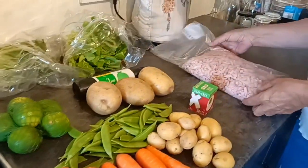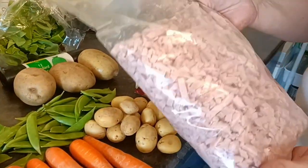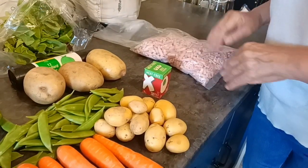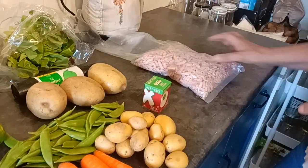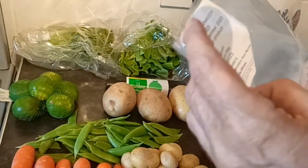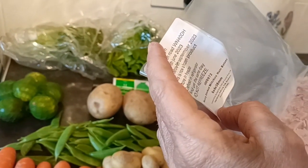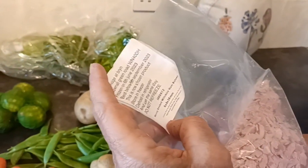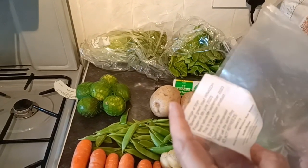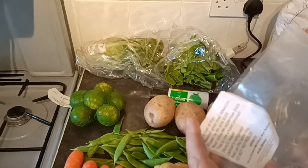Oh, and a bag of shredded ham, that I'll portion up and freeze. So that'll last us for sandwiches, salads, etc. Maybe a couple of meals. How much is in it? So it's actually heavy smoked Wiltshire ham battens. It doesn't actually tell me how much is in it. Do not freeze. No, it says store in the freezer. Oh, do not refreeze.